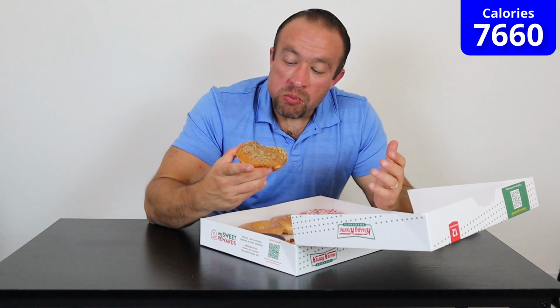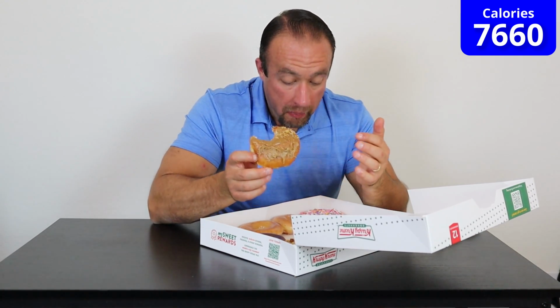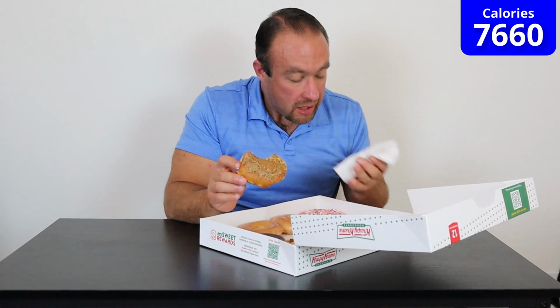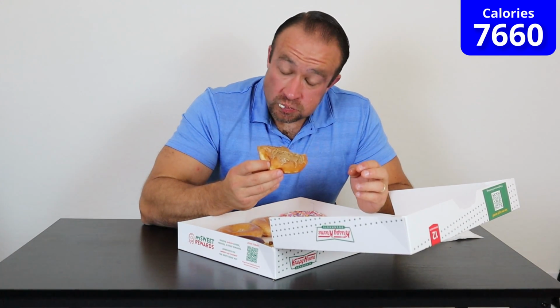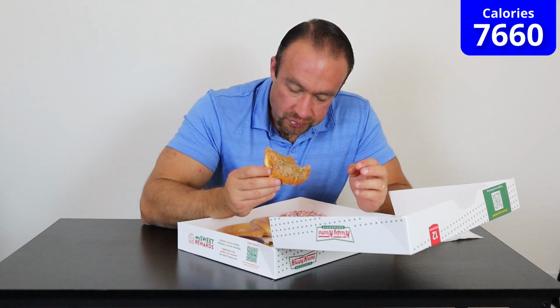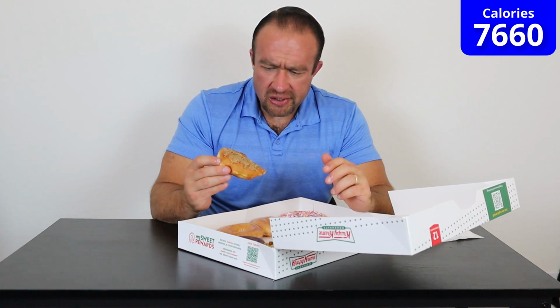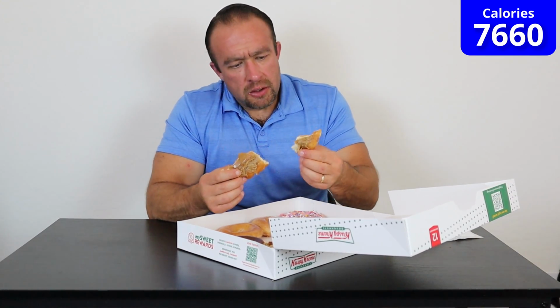Alright, I don't know where the cheesecake filling is. It was a little skimpy on the last one. Oh, I missed it again. Oh man, that is rich and decadent. Almost too sweet. There it is. Oh man, that cheesecake filling, really good.